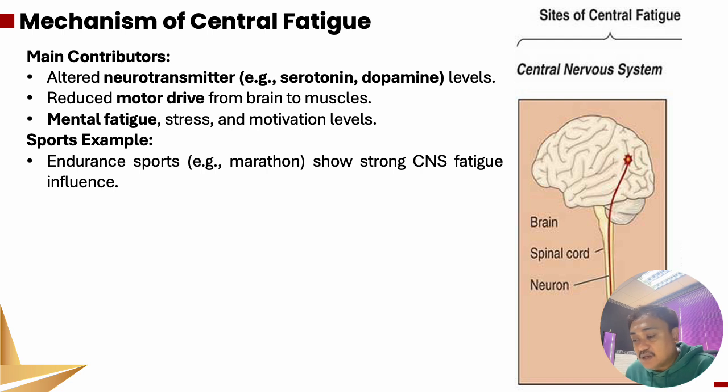Stuff like that. Mental fatigue, stress, and low motivation all contribute too, which is why during long races or games, athletes sometimes hit the wall mentally, even if their bodies still have some fuel in the tank. That's why endurance sports are heavily influenced by central fatigue. The longer the event, the more important the brain becomes in performance.